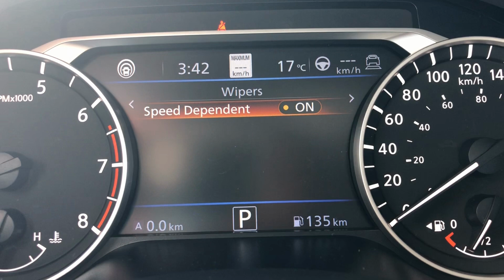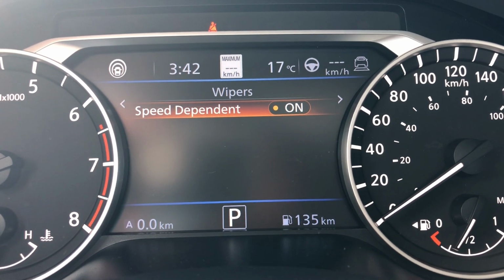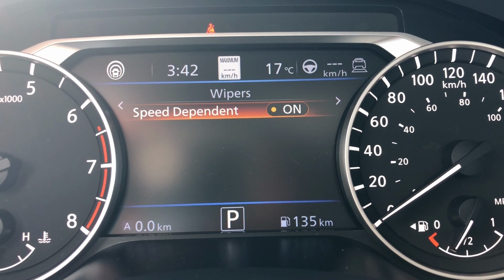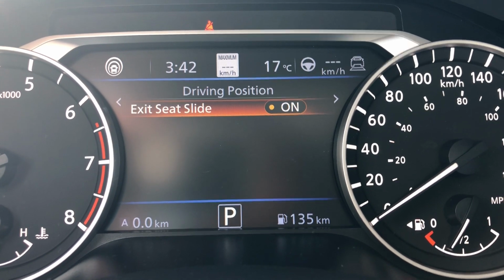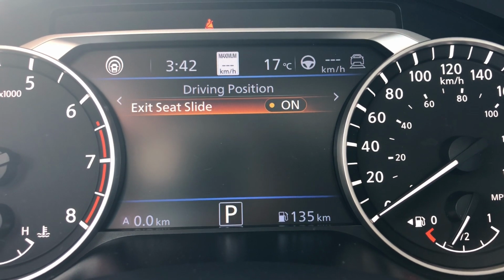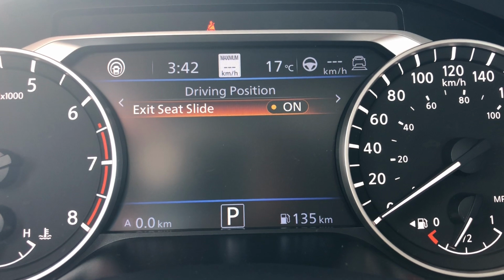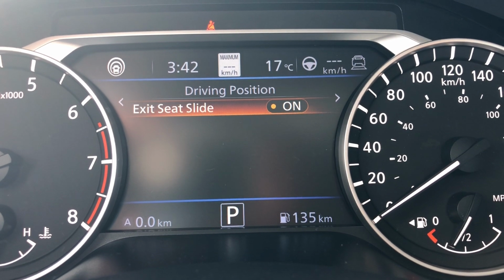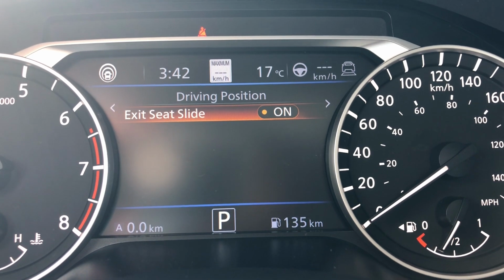Wipers, we go in here, so speed dependent. As you go faster, the wipers will speed up. That's actually kind of a nice feature, as typically the rain hits harder the faster you're going. Go down to driver position. Exit seat slide on, so this has a memory seat, and the seat slides back when you turn the vehicle off. That's handy unless you're really short, and then you might not want that feature on. So you turn it off there.